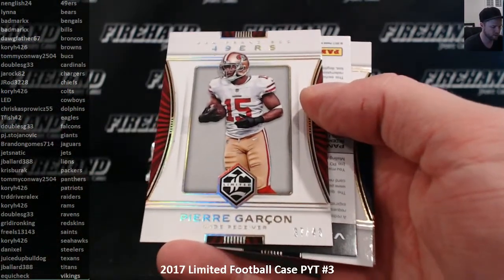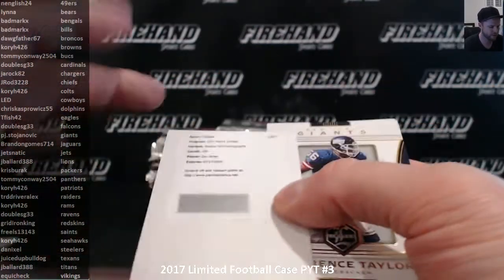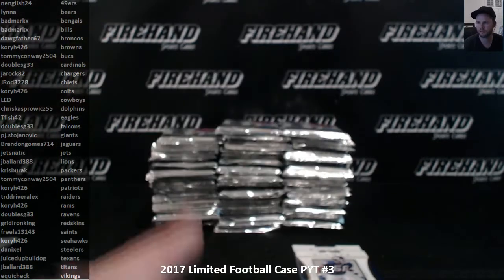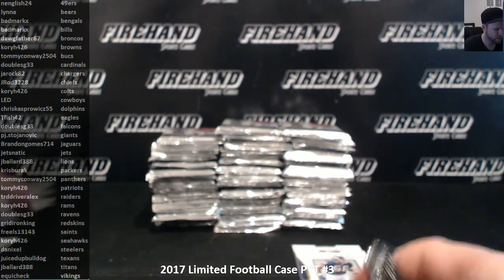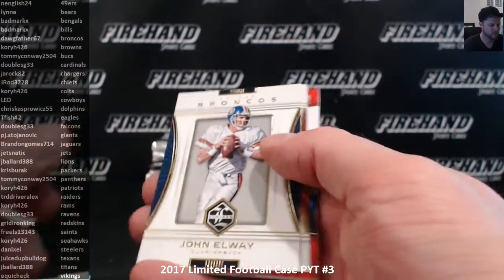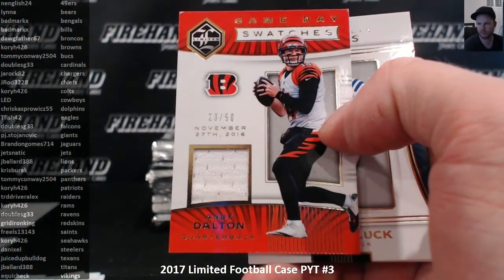Pierre Garçon at a 49 for the Niners. And English 24 and a redemption. Zay Jones, rookie patch out of the Buffalo Bills. The first redemption. Bad mark with Bills. Andy Dalton, game day jersey, 23 out of 50. The Bengals. Bad mark as well.